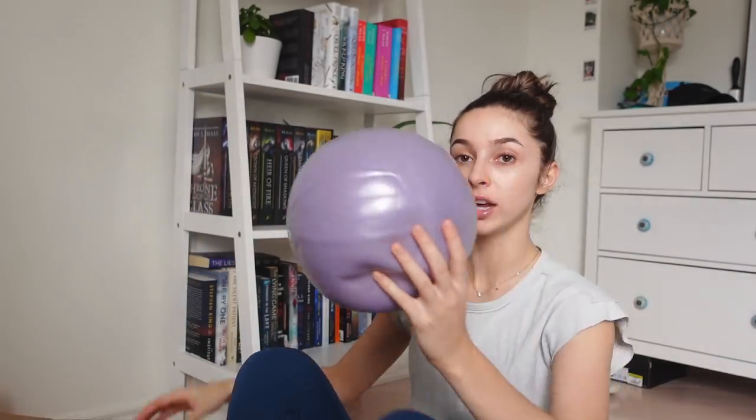Obsessed with that. Then next up, and another thing I'm really excited about, was this little workout set. This is a little core toning set, and it's really good for Pilates. So you have the ball here that you can do a bunch of moves with. There's a lot of stuff where you hold the ball within your feet, or you pass it back and forth.